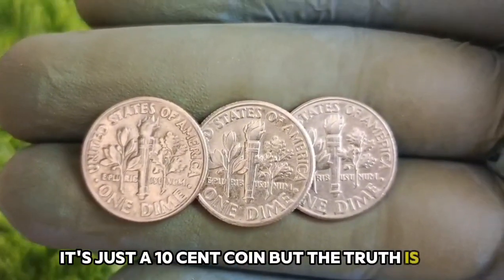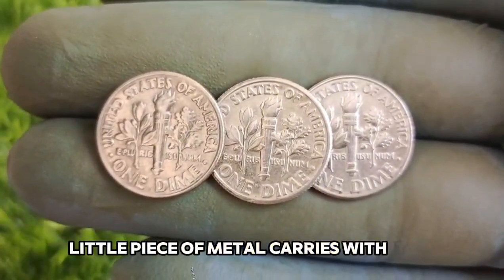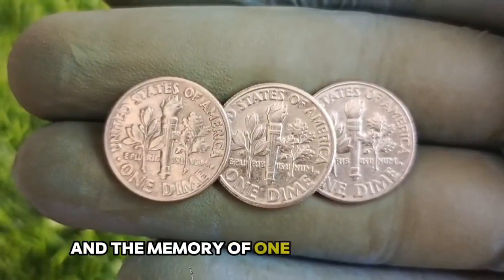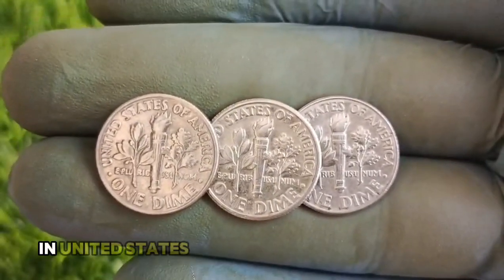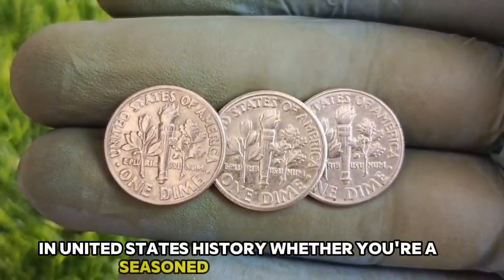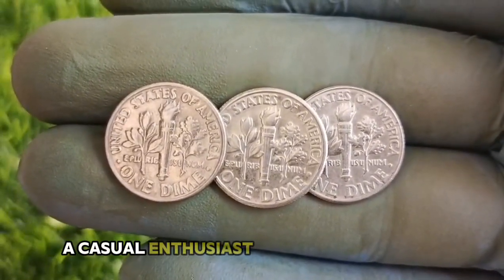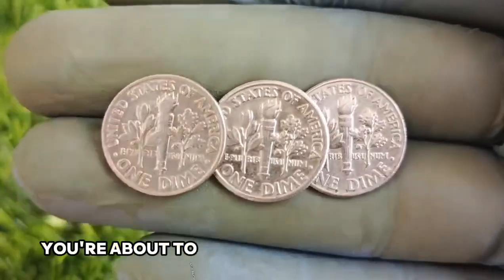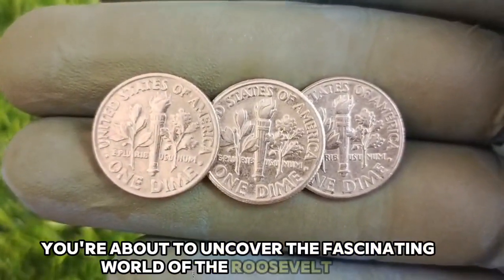But the truth is, this humble little piece of metal carries with it decades of American heritage, design brilliance, and the memory of one of the most impactful presidents in United States history. Whether you're a seasoned coin collector, a casual enthusiast, or someone who simply wants to know more about the change in your pocket, you're about to uncover the fascinating world of the Roosevelt dime.